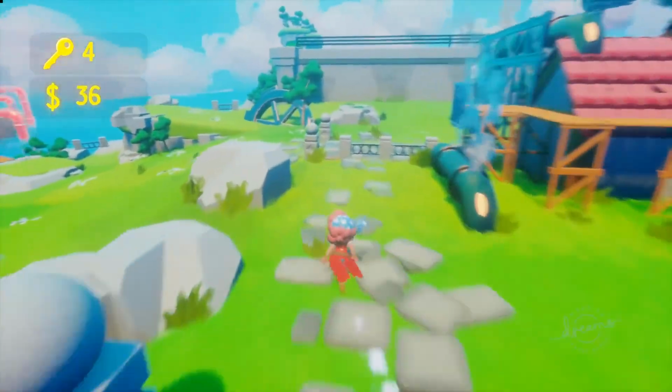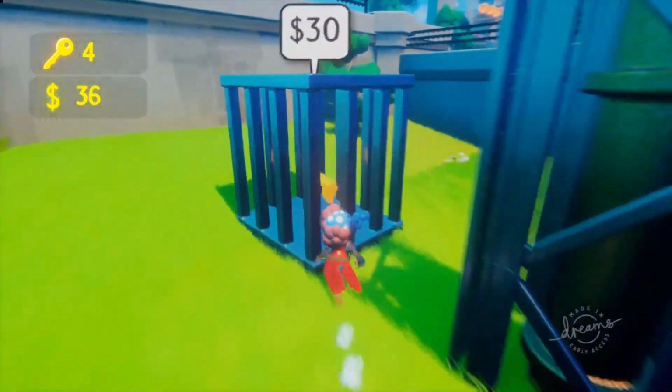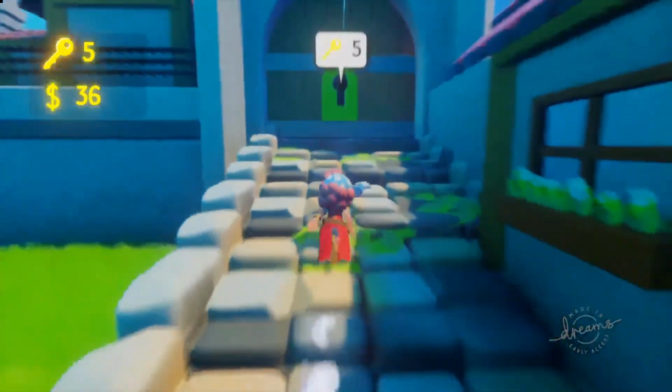Whoops. I need to open up that cage, don't I? Let's do that. I've got 30 coins now. Yes! I now got 5 keys, and I can go through to the next level. Fantastic. Let's do that.